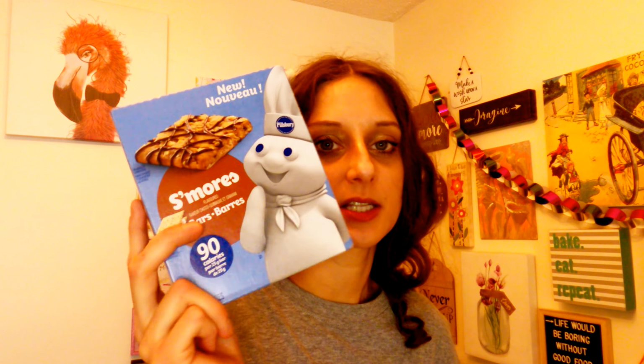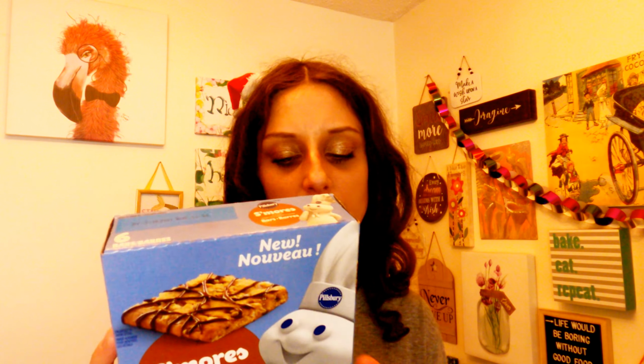So then, these Pillsbury bars came out, I think at the end of 2020, maybe mid-2020. They've been out for a while. This is the s'mores flavor. I don't know when it came out, because I'm pretty sure they've had a bunch of new flavors since, but I just haven't had a chance to try them yet.